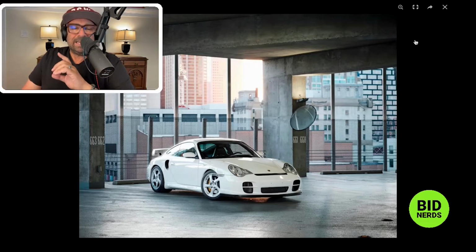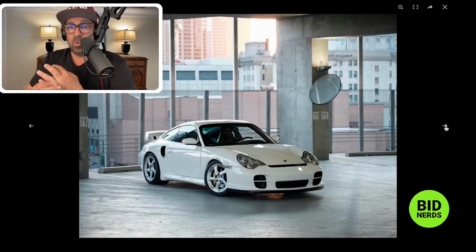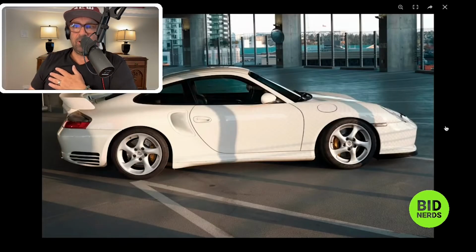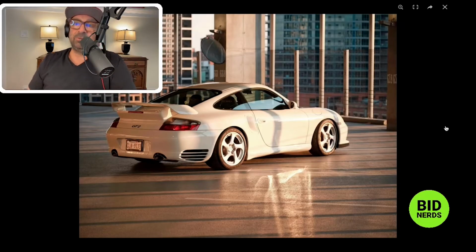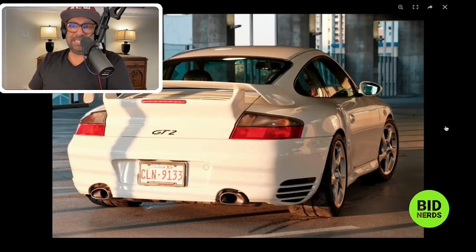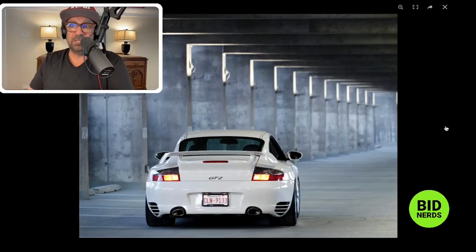JP, the 996 Turbo GT2 was released in the U.S. in 2002. Our car on Bring a Trailer is a 2001 Japanese market car that earlier this calendar year, in 2022, was imported to Calgary, Canada, where it sits on 88,000 kilometers, or about 55,000 miles.